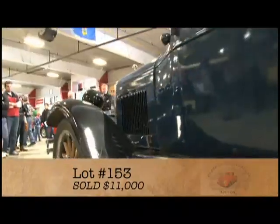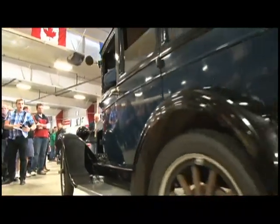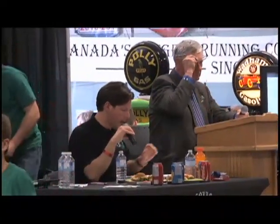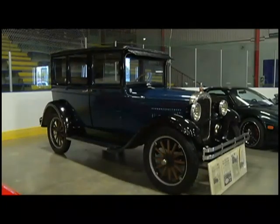Another round of applause for Jack Carter, and congratulations to the new consigner. $11,000 going to the Mustard Seed. Big, big help in the city of Calgary. We decided Mustard Seed is an organization that we're involved with through the year. It's a charity that's sort of near and dear to our heart.